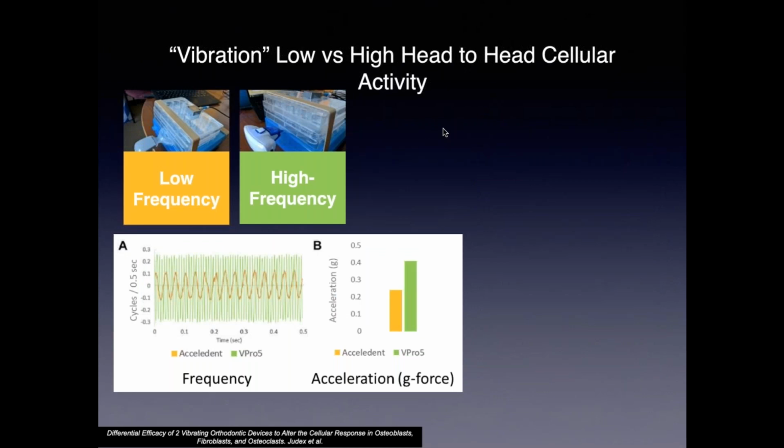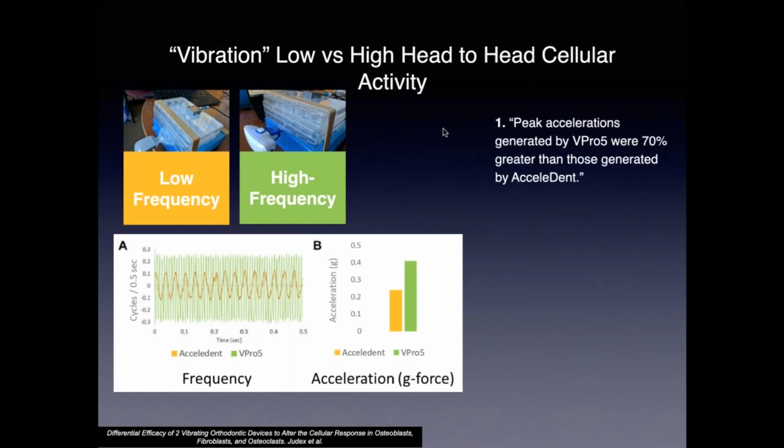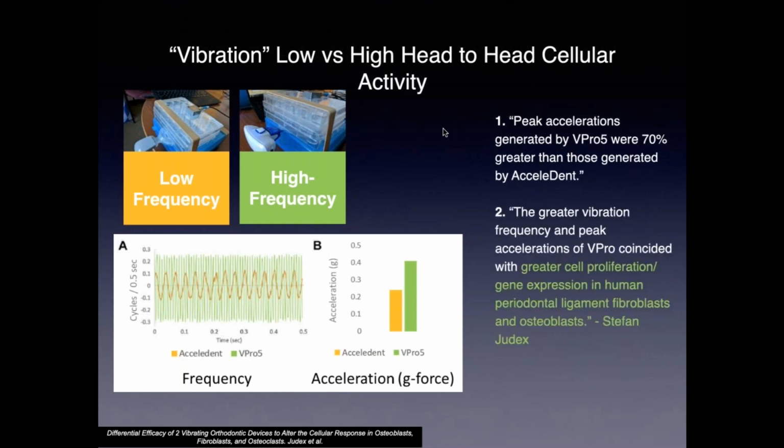So this is a study that was done particularly comparing a low frequency to a high frequency. So this is the Cellular device as the low frequency. And they attached both of the devices to a bunch of cell dishes to see how the cells would react. So what they found was that the peak acceleration generated by the V-Pro was 70% greater than those generated by Cellular. So they were watching these cell cultures grow, and the change was massive. So 70% is quite significant.